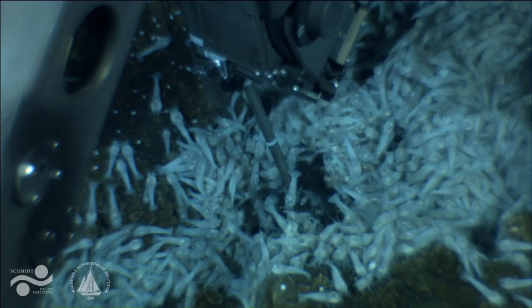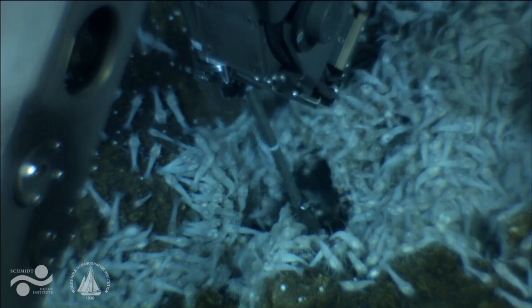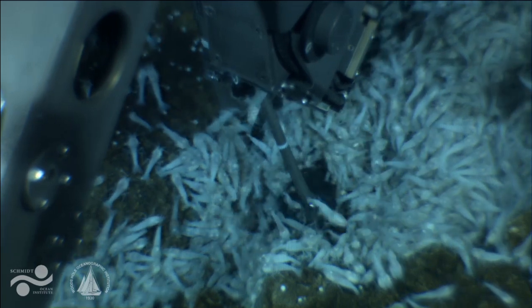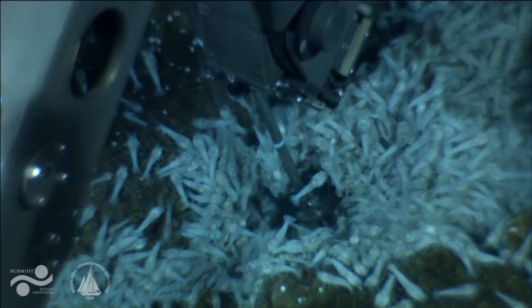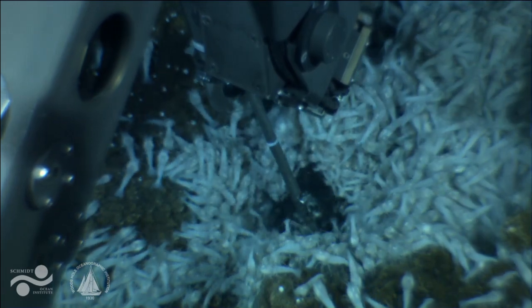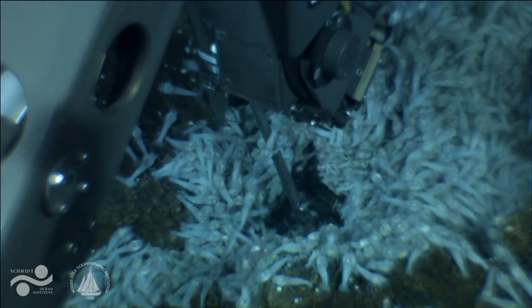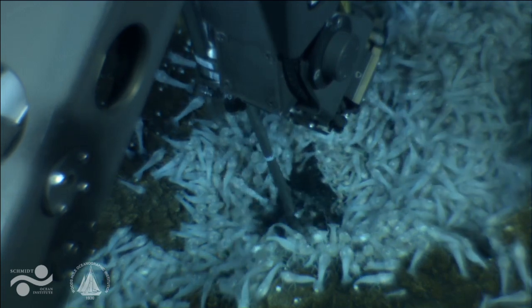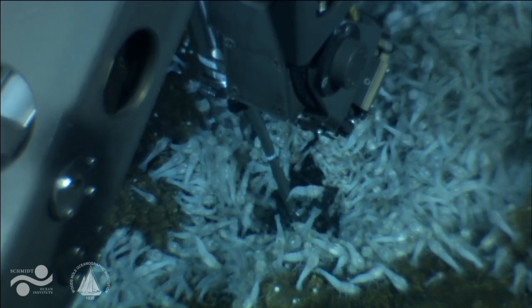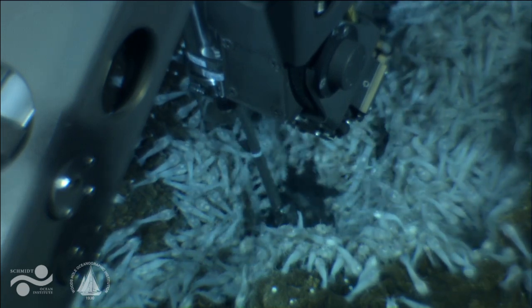Let's come back to the right again. 18, 20, 23, 24. Can you reach any further in with the probe? 20, 23. We go left again, now we're a bit further in. Still 30. 23.